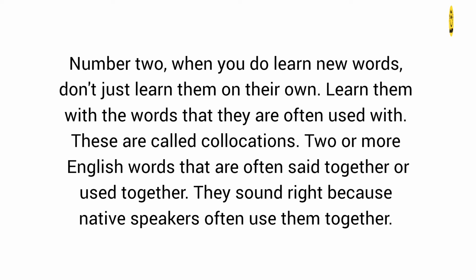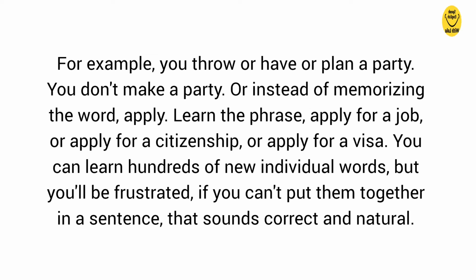Number 2, when you do learn new words, don't just learn them on their own. Learn them with the words that they are often used with. These are called collocations. Two or more English words that are often said together or used together. They sound right because native speakers often use them together. For example, you throw or have or plan a party. You don't make a party.